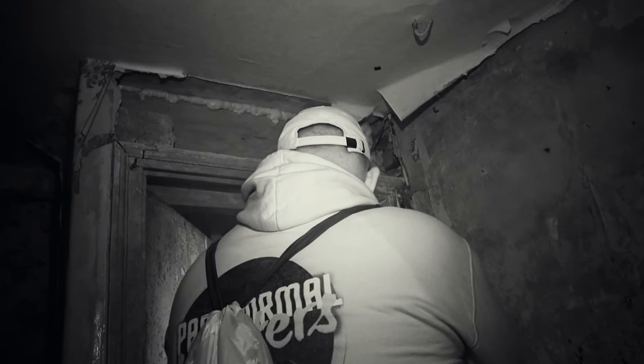Let's check. We need to check these doors. Yeah. Let's go for that one behind you then. That's boarded up. Is that a board? Yeah. Oh, yeah, there's a door. Is it a door? Oh, fucking hell. You just know something's going to pop out at you. Yeah.